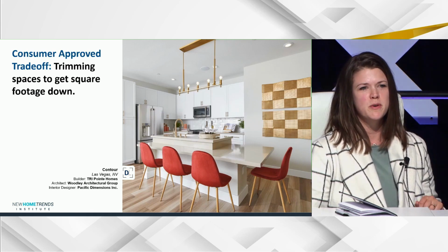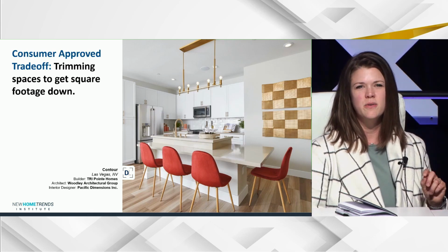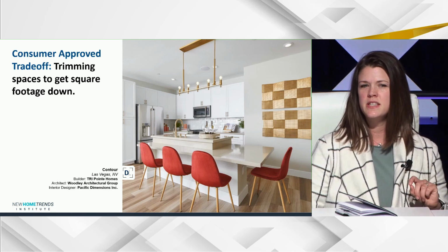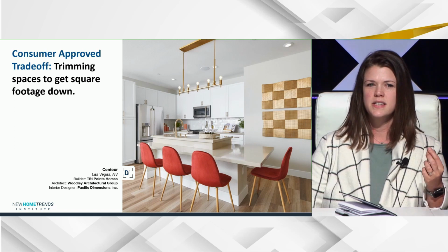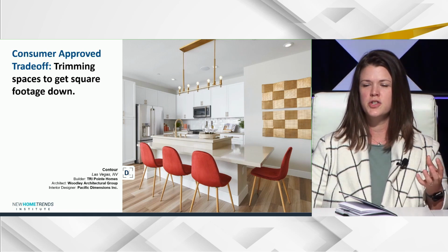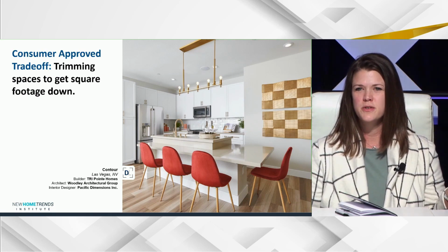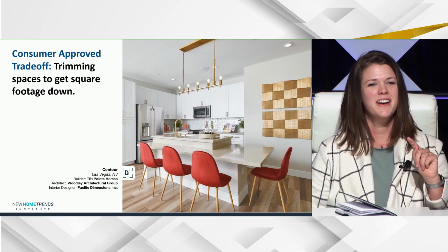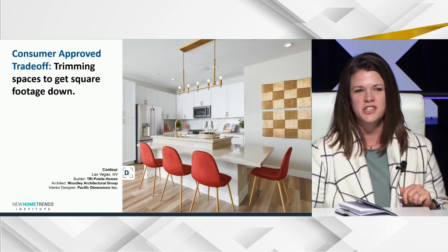Here's one consumer approved trade-off when it comes to trimming some square footage off. I don't necessarily need a separate dining room or dining table in order to eat. However, it needs to be really well designed. So here's an example of a wrap-around table that happens in a kitchen. So if you're trying to find some extra space, maybe that dining room that you used to have, I know Texas still has a lot of dining rooms in it, but maybe that dining room is their flex space, and they eat in the kitchen for the most part.